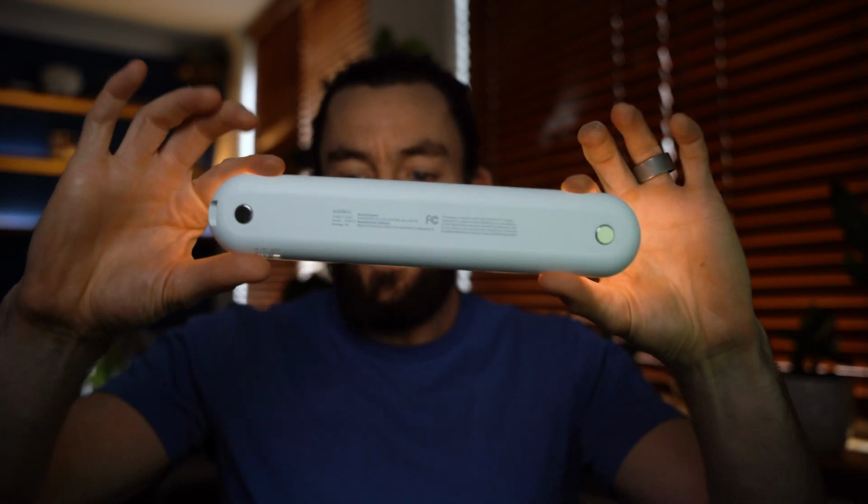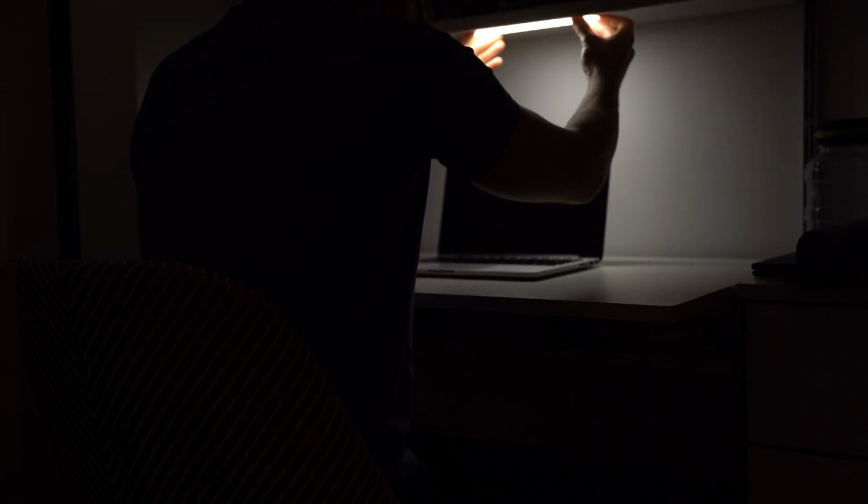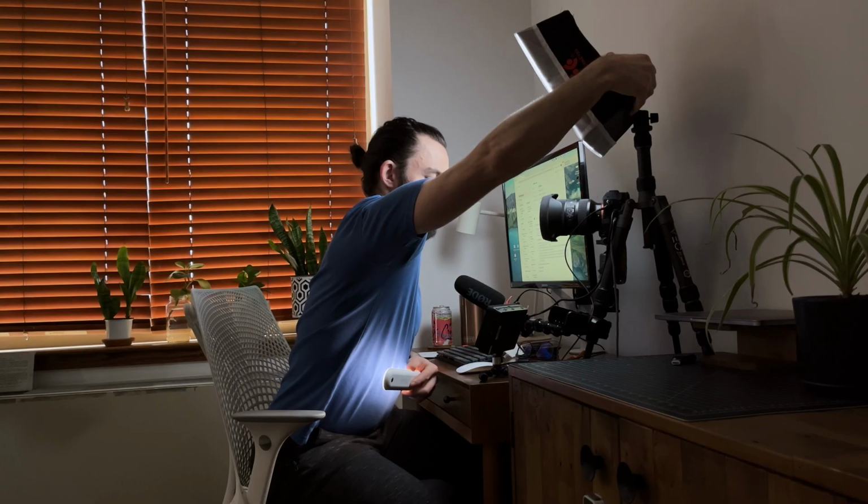This light right here has 2 magnets on the back, which allows you to stick it anywhere you want. I've been able to use this as a reading light, as a light to illuminate my keyboard, just like this. You can even use this as a light to light your face during virtual sessions. Let me show you. So I'm gonna completely turn off my light right here that I use, and I'm gonna only use this to light my face, and you can see how good it actually looks.